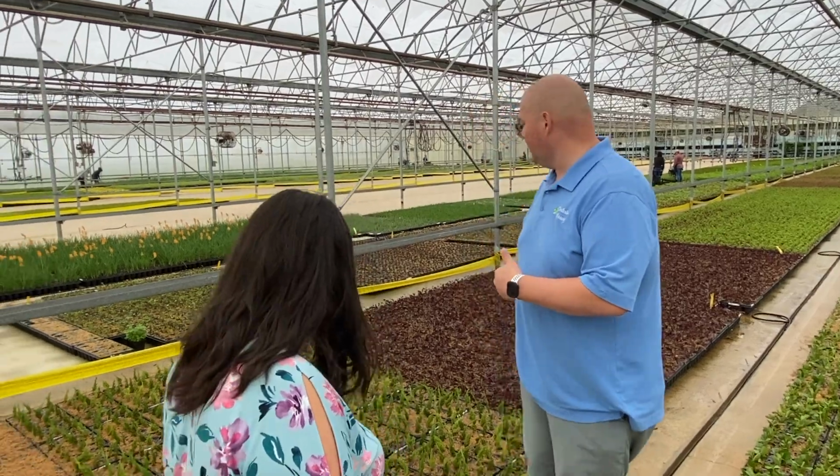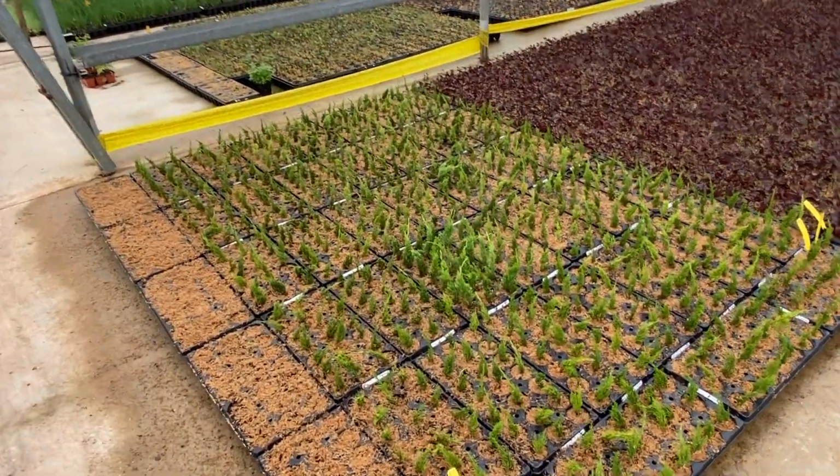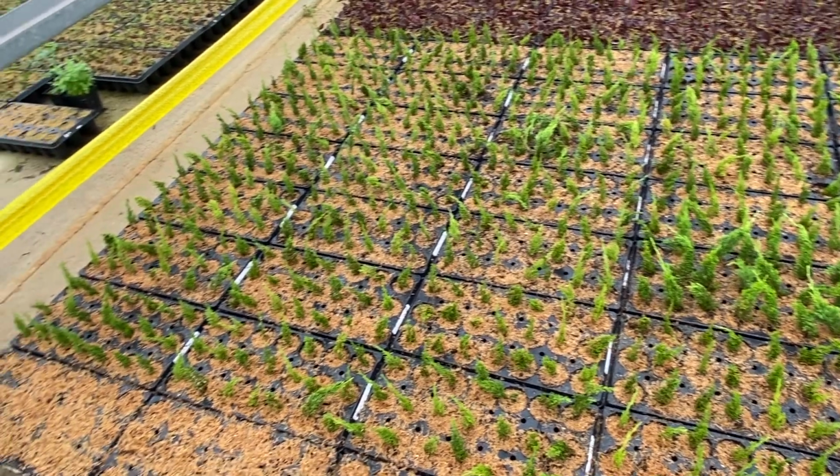But these are all done on the farm. But a lot of this stuff. And what are these here? That is Juniper tortuosa. That's that twisted, gnarly-looking juniper that you see a lot.